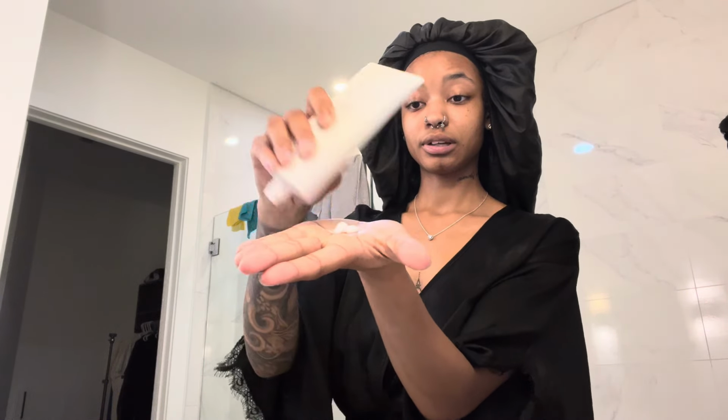Like, when this runs out, I'm going to use this, literally. But I'm literally going to put like some in my hand. I might be using too much. That's probably why I'm running out too quick. Now I just put my finger in the water and I literally just pour a little water on it. Like that.